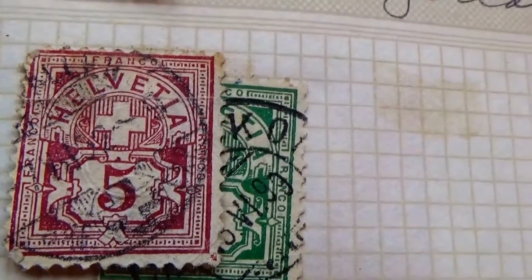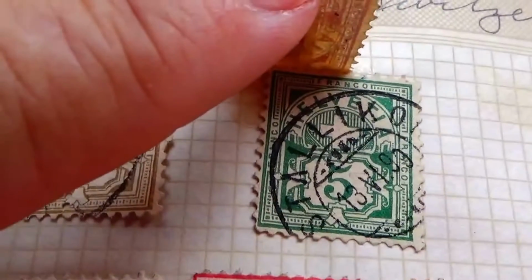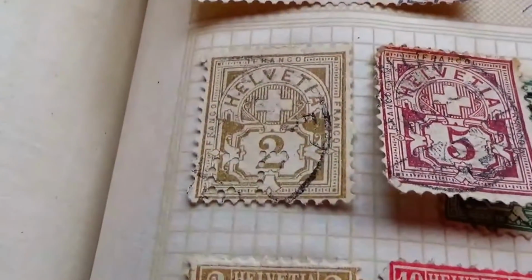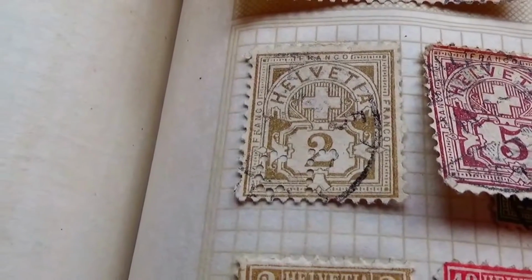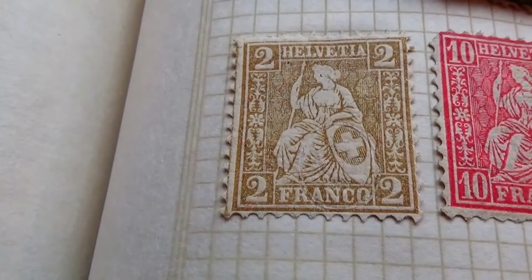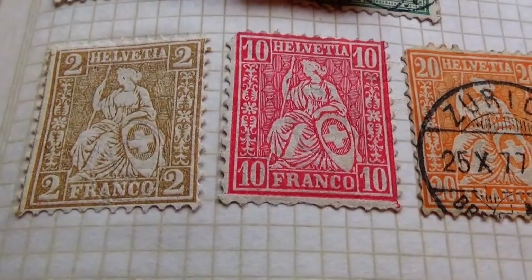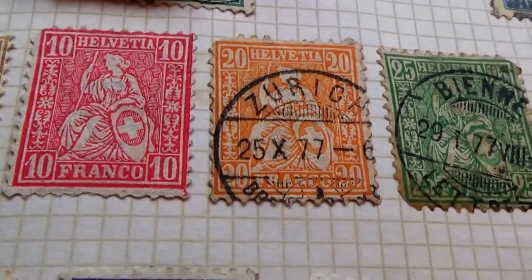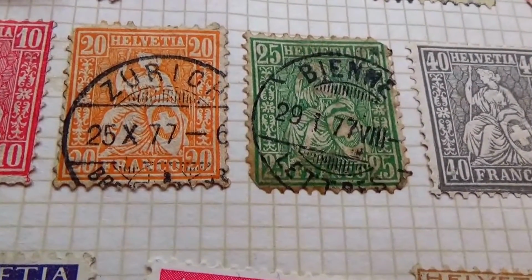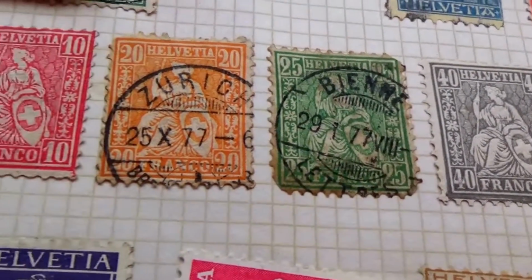And we have two different 5s. We have the brown one here. And then underneath, right there, you see in good condition and everything, a green one. And we have a 2. And we have another 2 in brown. Franco. A 10. A 20. A 25. And a 40 in black and white. All very nice ones. I like these.